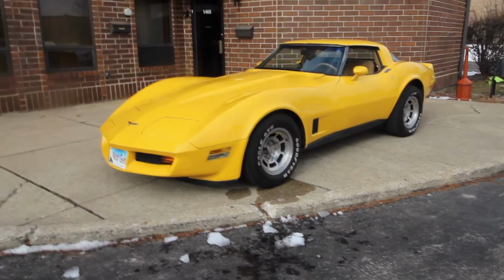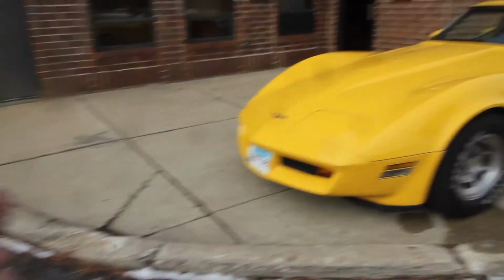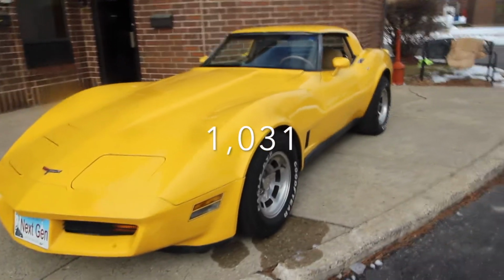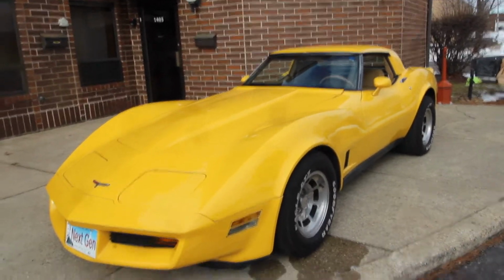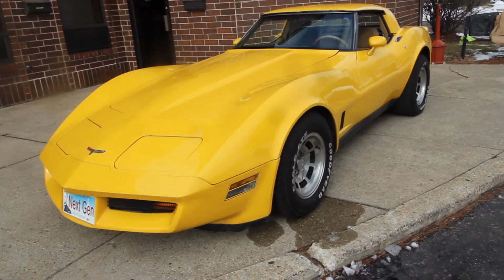Quickly, I just want to run through this. It's one of about 137 factory yellow cars. I've got the Corvette black book in front of me. 131 yellow. One of 5,700 4-speeds. Think about how many were produced that were yellow with 4 speeds. Obviously not half. That's being very generous.